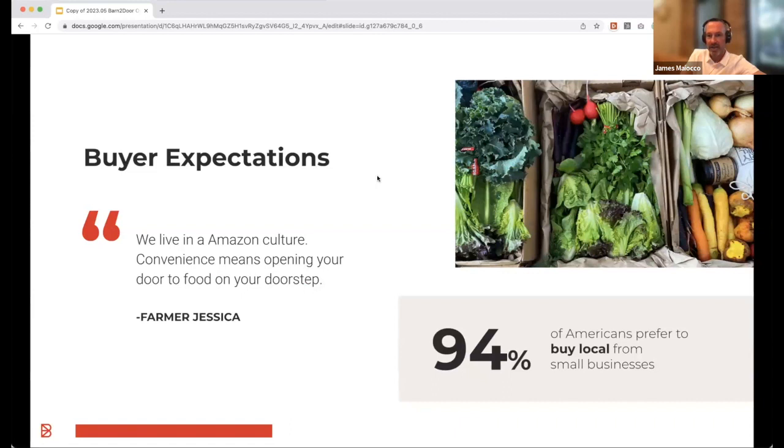The first thing to recognize as a farmer is that you service buyers. At the end of the day, they are the people who want to purchase your products. If you're selling direct today or you're thinking about going there, the good news is that buyers want to buy your product. In fact, 94% of all Americans right now would prefer to buy from your farm, right? The challenge is really oftentimes a question of market awareness.